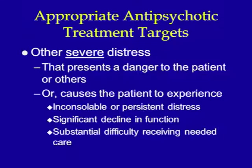In order to justify the use of antipsychotics in these patients, the symptoms need to be troublesome to the patient, causing him or her distress. Other treatment targets may be recognized as appropriate for the use of these agents and include aggressive behavior that may pose a danger to the patient or others. Other treatment targets are less well defined, and the use of antipsychotics is directed at relieving distress of the patient or reducing threats to others.